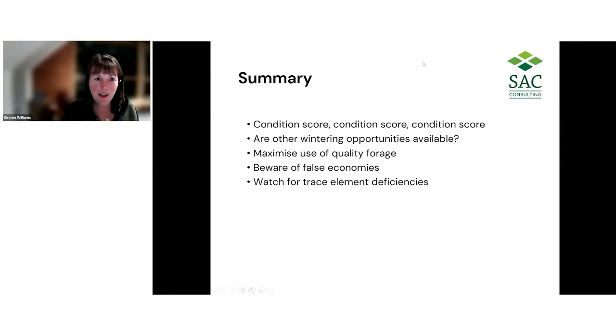Fantastic, Poppy. A huge amount of information in a very, very short space of time. There's actually quite a lot of questions have come through for you, but we will just leave them till the end. So thank you, Poppy. Plenty of food for thought for people there. Really maximise the use of forage, and especially in a year like this when your concentrates are so expensive. So some really, really good pointers there from Poppy.